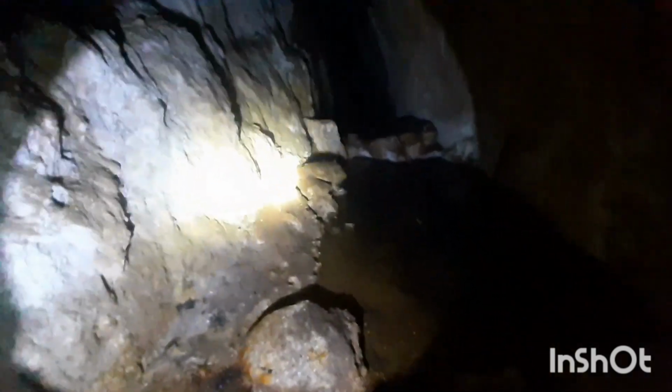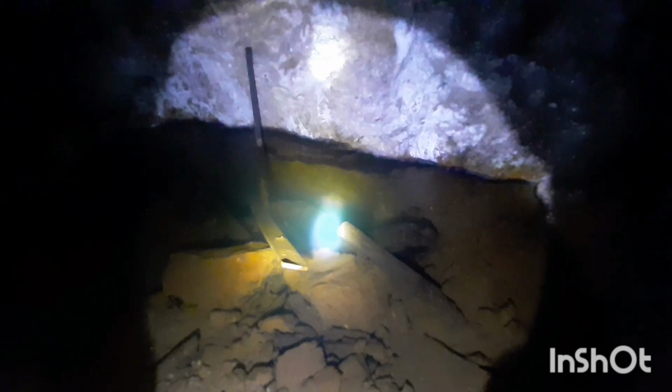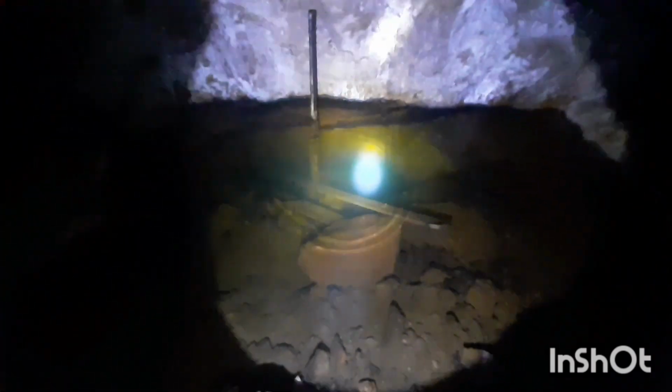I can't see anything that they were digging out, but what they were digging out was this whole seam that I'm walking in. All of this would have gone away to crush it. Oh, look. We've got a deep pool down there, and obviously it carried on further down there at one time, and they would have had to pump all the water out. Interesting stuff.